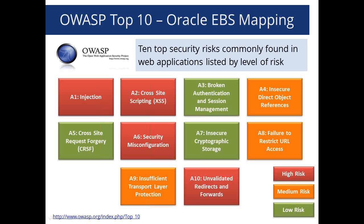And so this is kind of our foundation. When we start talking about Oracle E-Business Suite security and deploying this web application to the internet, this is the type of areas we're looking at. We're using actually a fairly good foundation to talk about what are the issues and what are some of the security risks.